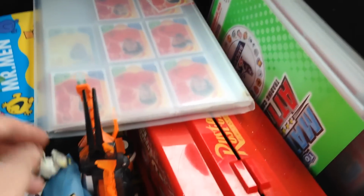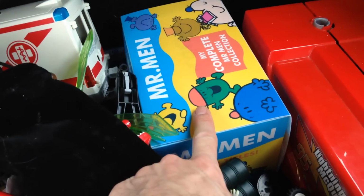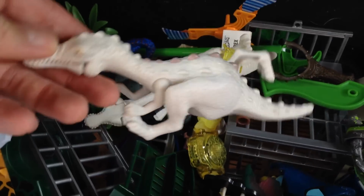Last thing I picked up was more Match Attacks cards. There's 4 albums there for 2 quid. Complete Mr. Men collection of books. I got a deal on it, worked out about £4. Tons and tons of Playmobil in here. Even the Playmobil whale, look at that guy. Sweet. A big Playmobil dinosaur set.